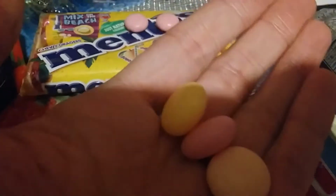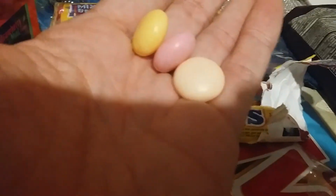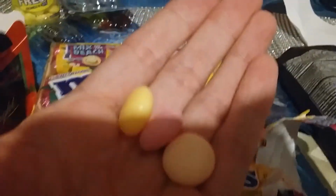There's not much difference in the colours. I'll just show you. So you can see, not much difference. It's an orangey colour, I see it, but it's yellow on the camera. But there's an off pale pink colour there. There's a pink one there. Let's see what they taste like now. Let's try the pink one first.